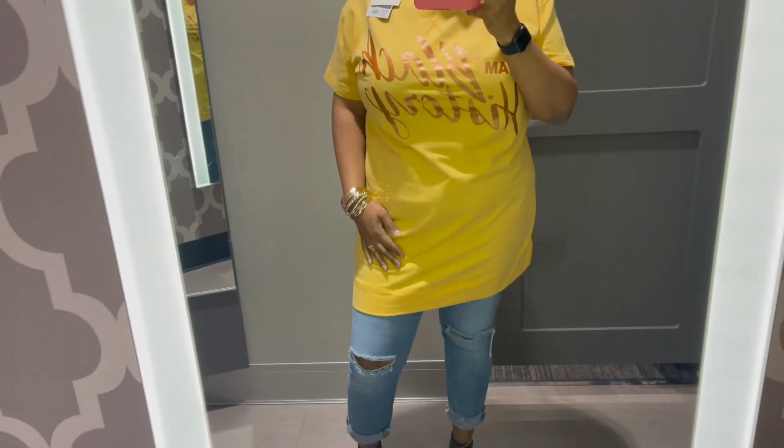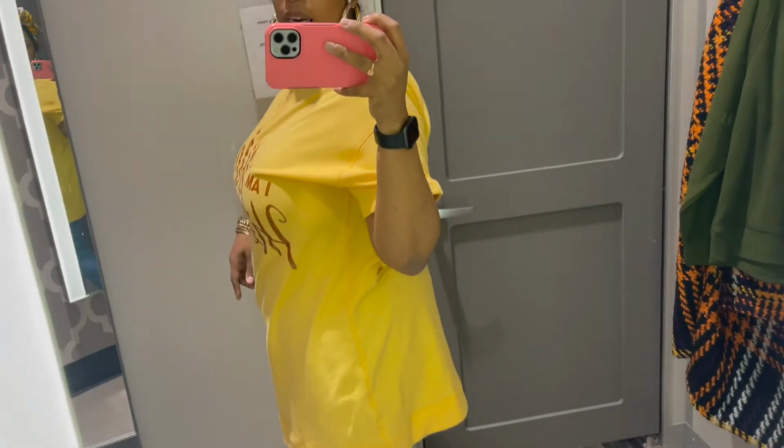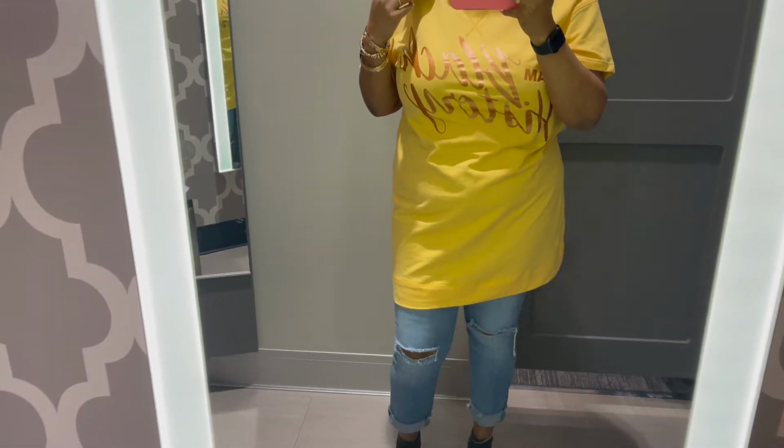This is an extra large, and I guess it's made to fit like a sweater dress, but I like this. If you want more of a modest look, it comes below your butt. This piece, $16.